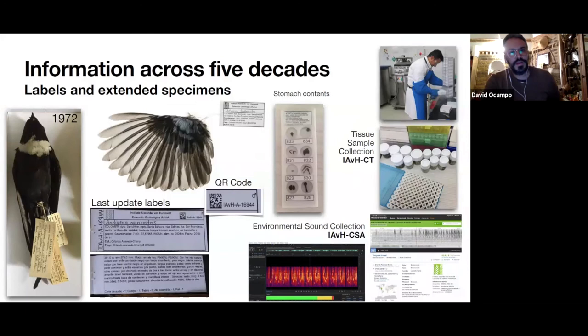Well, naturally, through time, our labels have improved in terms of the material used for the labels and the information reported in them. And we are even implementing QR codes. Simultaneously, the amount of information collected now with the specimens has expanded. For instance, we recently started a spread wing collection.